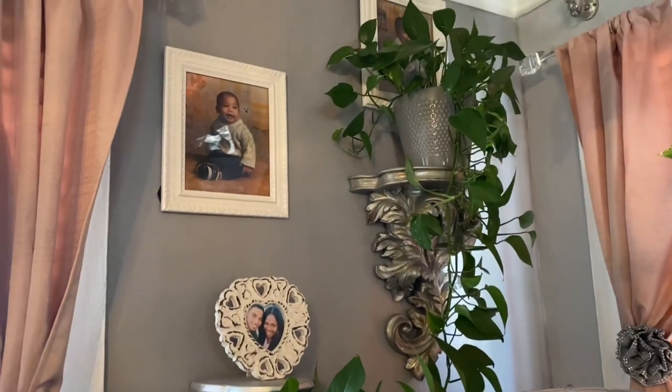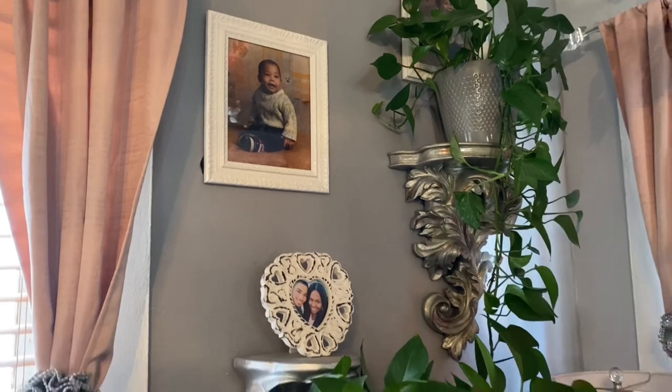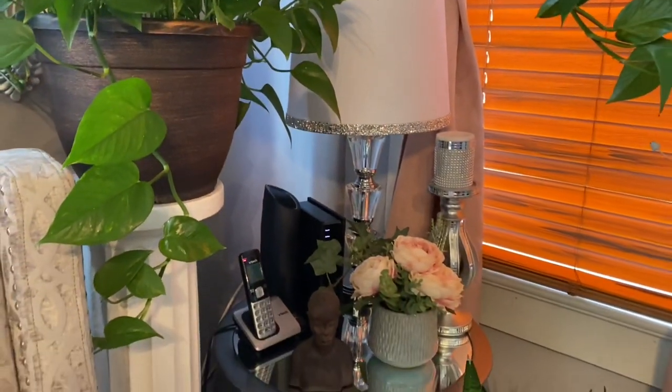I'm hoping I'm pronouncing it correctly. That's my son right there. Isn't he adorable, guys? But he's not that young anymore. That's me and him now. He's actually about to turn 33. And yeah, I love plants.